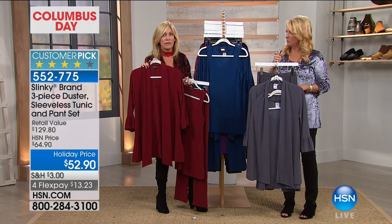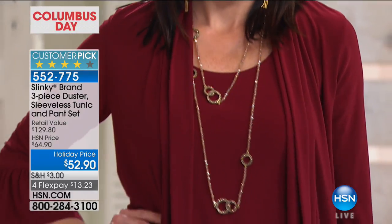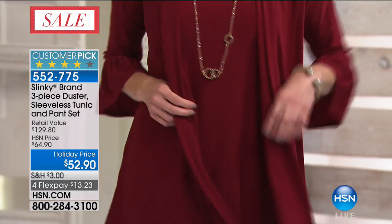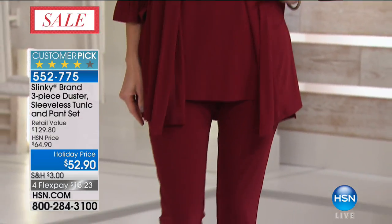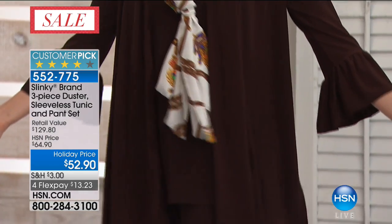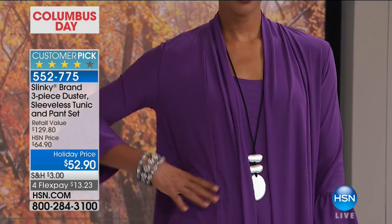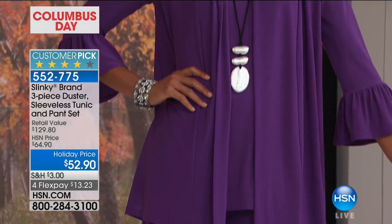You're getting that drama duster with the flounce sleeve. It is all about the sleeve. This is that fabulous shawl collar. You can fold it over, or if you want more swing in the hip area, you could just leave it flat. With the glamour sleeve, it's nice and long. We do have petite and regular sizes. Yay! So if you wanted the petite, you really need to be fast on that. But we still have all sizes.